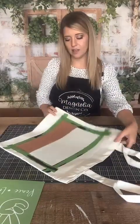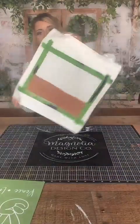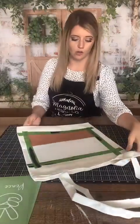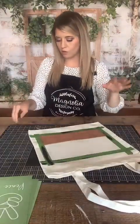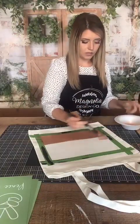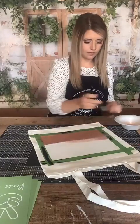You guys excited to see the copper? Can you guys see that from there? So we have our copper. Now we're gonna go into what you guys chose, was the rose gold coming in next. So we're gonna brush those in.